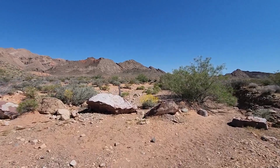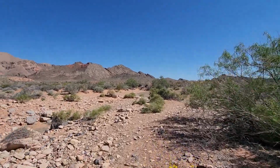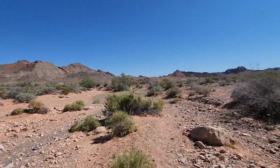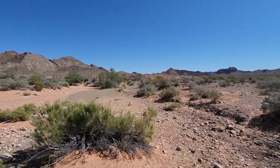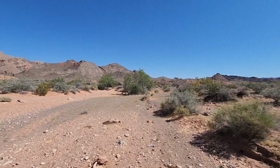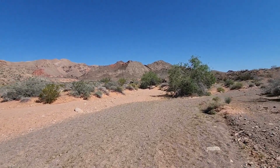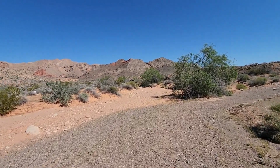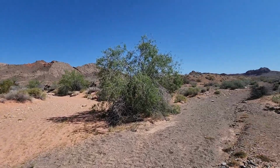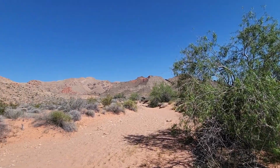See a little wilderness sign here. There's a vehicle barrier, a couple boulders, and you find yourself on what we hope will be a trail. Let's just see. Okay, here's a little trail heading in this direction, and another one heading in this direction.